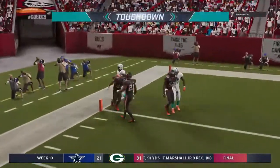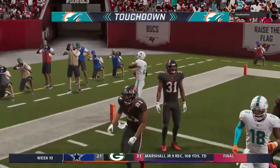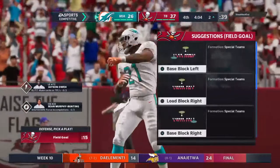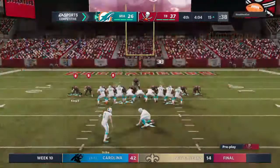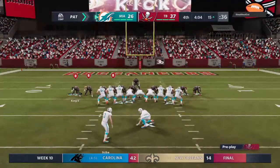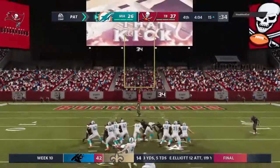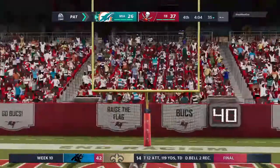This is caught, and he will take it in for a Dolphins touchdown. A great effort there. Touchdown number 22 on the season. And the Dolphins are able to cut into this lead. He has his 2 scores, but still a sizable deficit in this game.